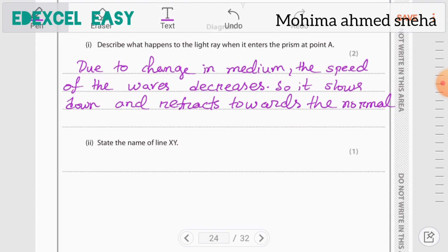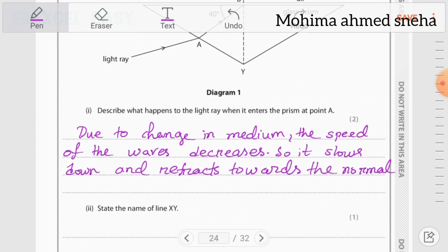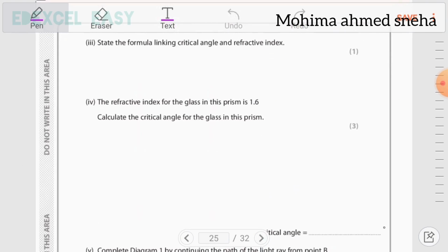State the name of the line XY. We know this is an imaginary line and we call it the normal. So this is the normal line. Part 2 is done. Moving to the next part. State the formula linking critical angle and refractive index. We know this is sine C equals 1 divided by the refractive index.